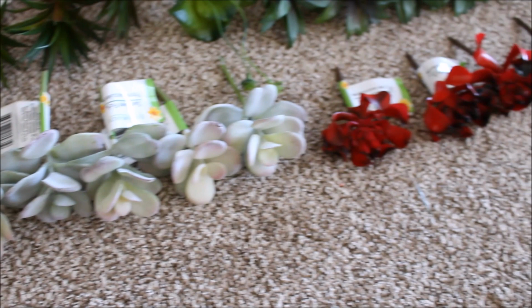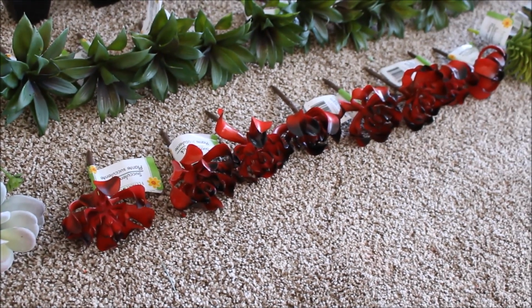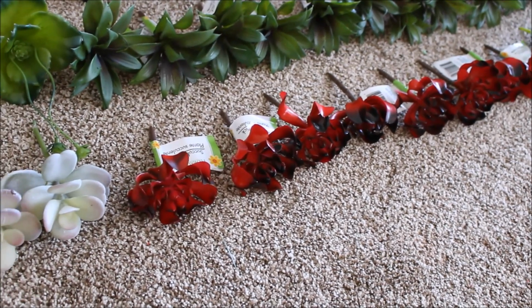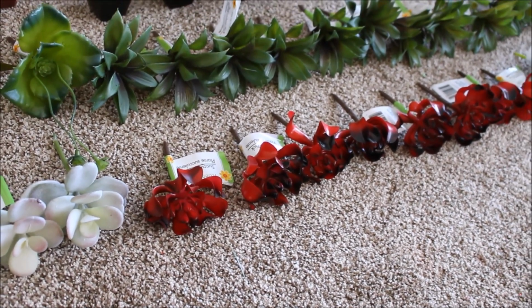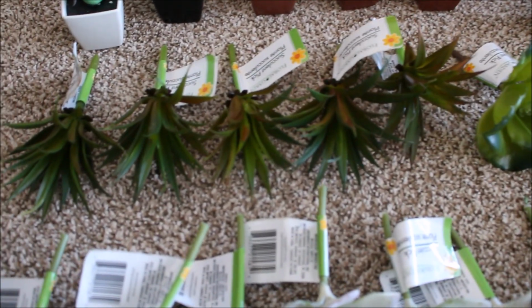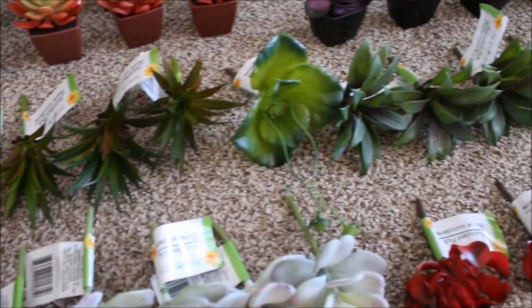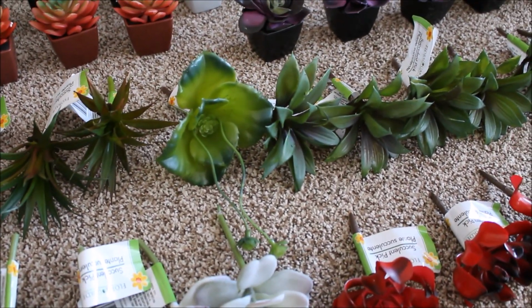I love these red ones, the pop of color with a little black on the end. They are just so different. I have never seen succulents like this in real life, so I don't know what they are called. I love these little spiky ones here. They give some height and some different dimension. I only have one of these with the little things coming out the top.